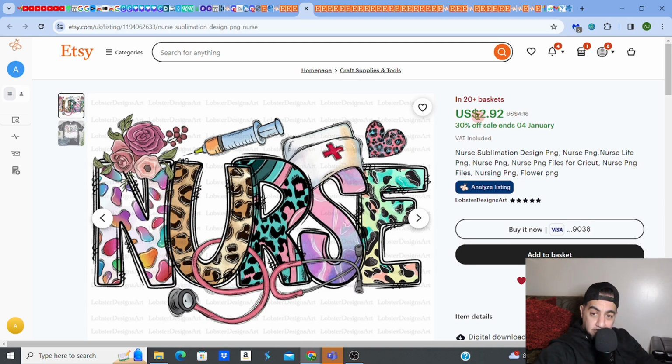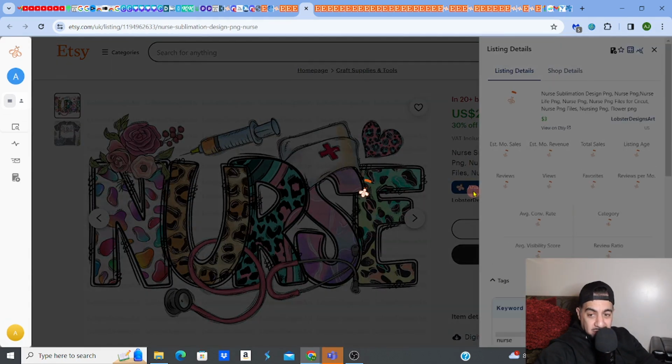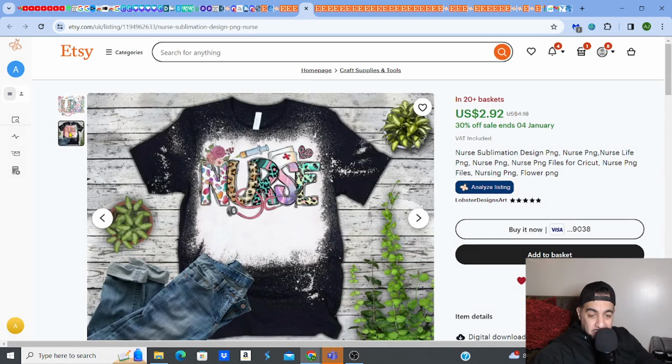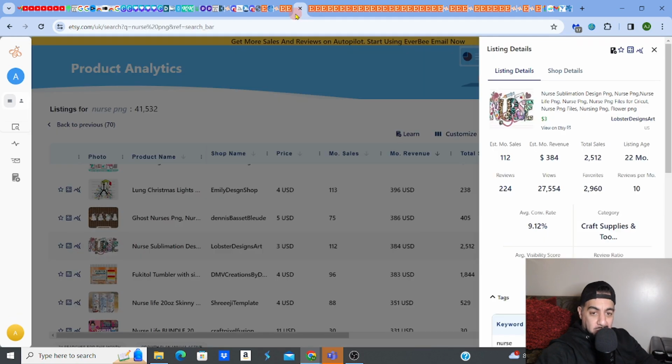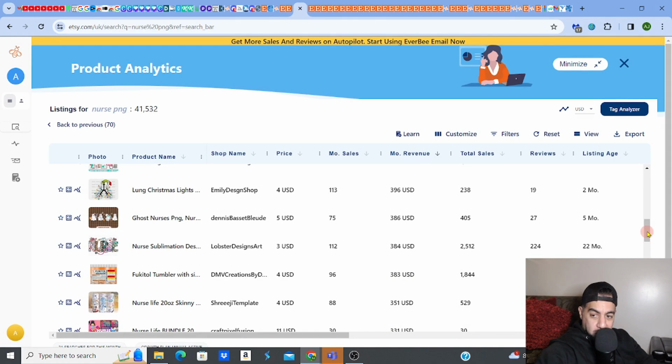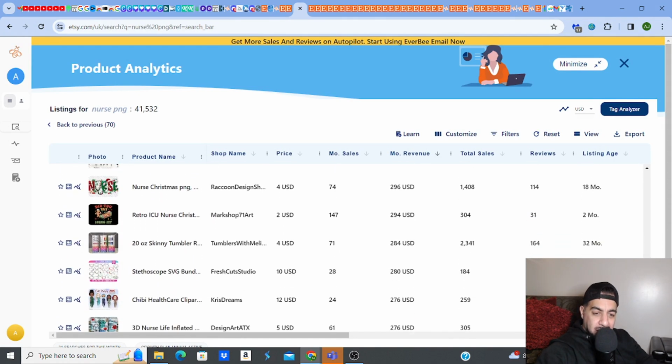Look, 20 plus in a basket. Boom. This one PNG actually makes nearly $376, right? It is on a sale right now, so you have to take that into account. But literally, that's what it looks like. And if you can adapt this style, like I said, style sells as well. You can do this style of design on another profession. I think it works really well. But for nurses, you can see it's fabuloso. It works really well. So like I said, there are many different angles with this.